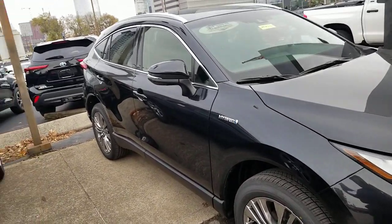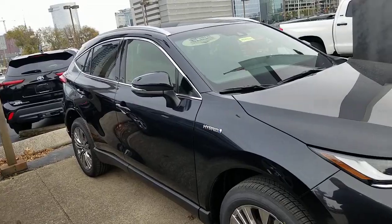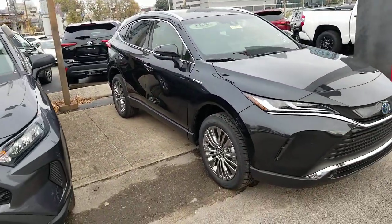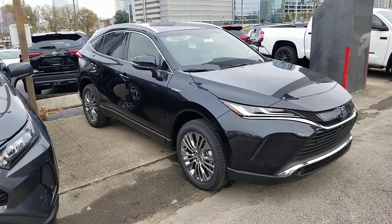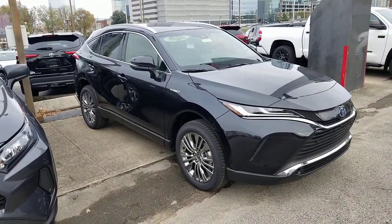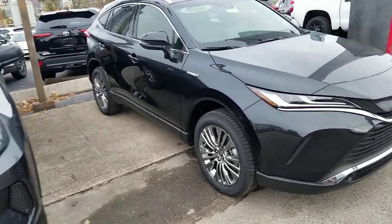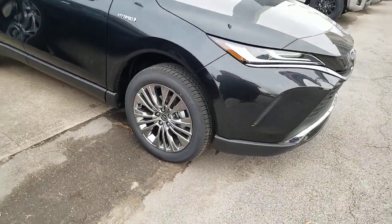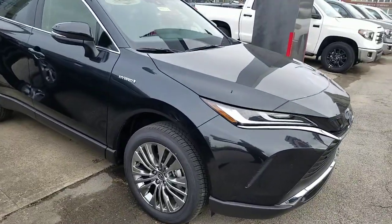Your outside door handles are all color keyed, of course. Height adjustable hands-free power lift gate. By the way, you can definitely adjust the height on your rear lift gate. That is something to know too. The back windshield wiper is also intermittent, so it will be easy to change. Your tires are 19-inch multi-spoke super chrome alloy wheels, 225/55 R19 tires on it. It's a nice tire. It works for the Limited trim.